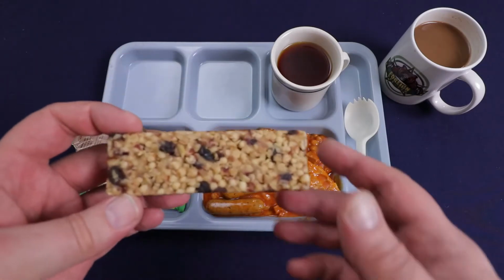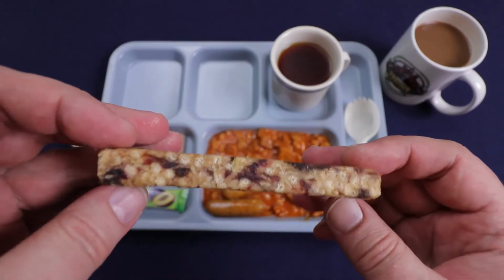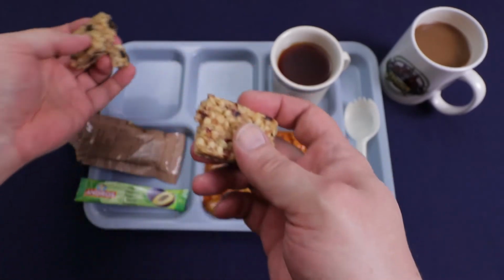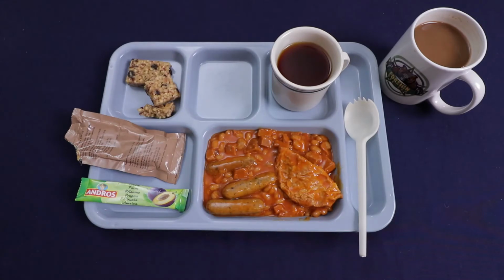That's for our cranberry cereal bar. Looks like little Rice Krispies, raisins, cranberries. Whoa. Yeah, it's a nicely well-rounded cereal bar. You can tell that the cranberry is the most dominant flavor, followed by raisin. Has a slight maltiness to it. It's a little bit crispy. Not very dry either. Really good flavor.